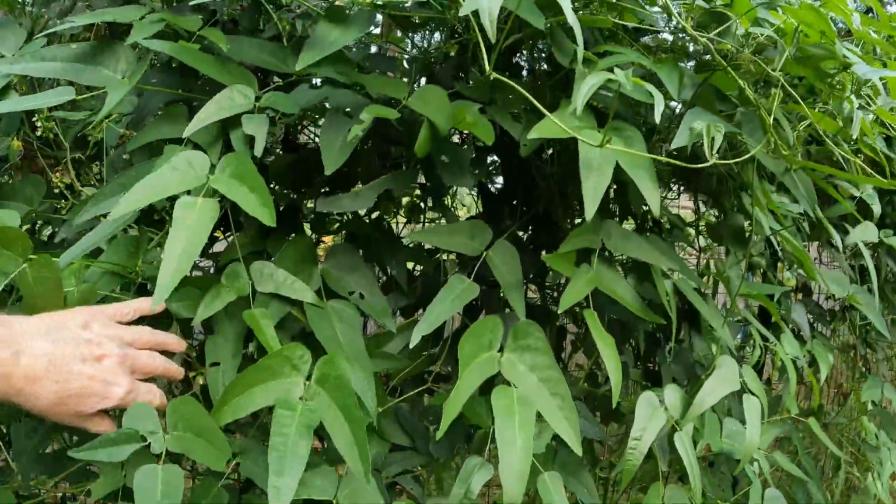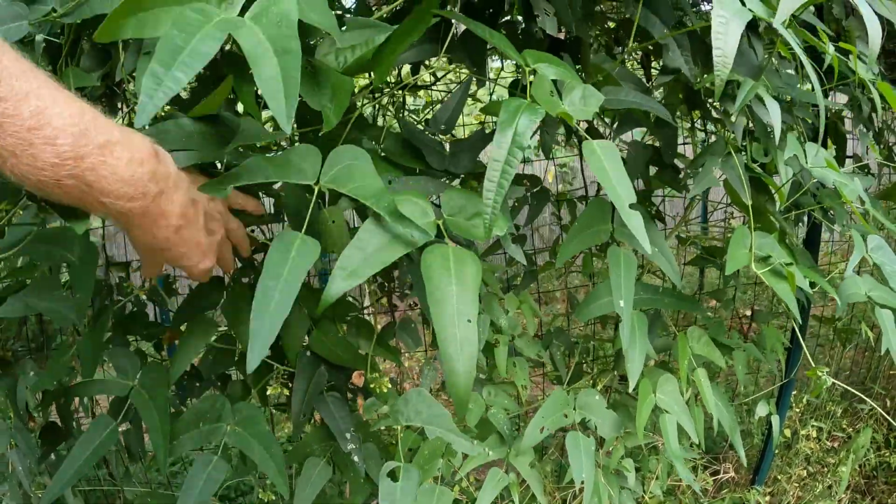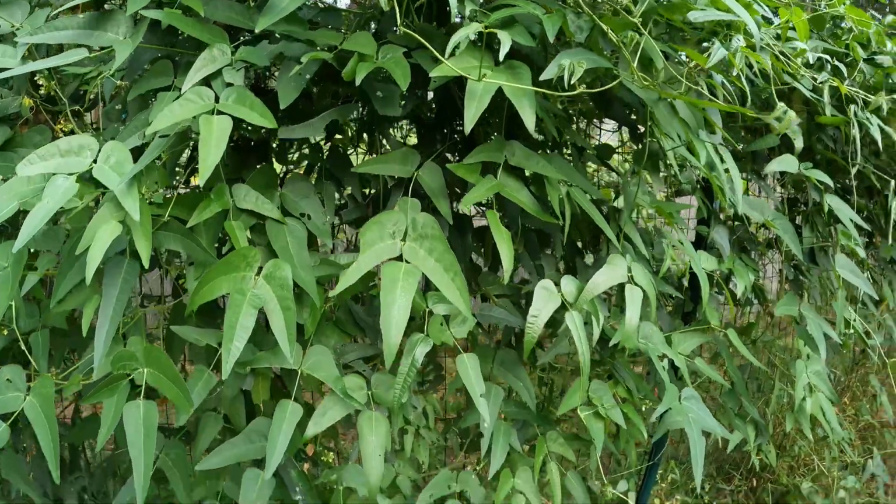We got a nice bloom out here. We picked them about a week ago, and they bloomed again, and they're making one more nice crop. So these are lima beans.